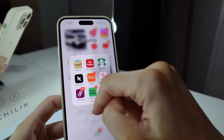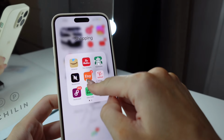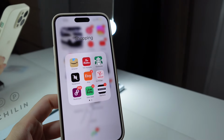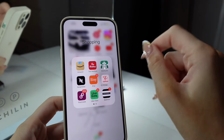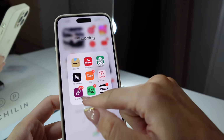Tim Hortons, Starbucks, Nespresso for my coffee. Etsy, I use this all the time, especially for gifts, and I just planned the party I showed you guys, and Etsy was my way to find customized products and stuff. PC Optimum, obviously I have not used that in a while. I deleted the app.